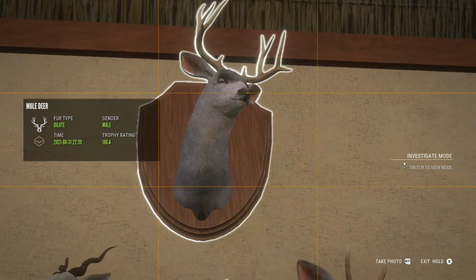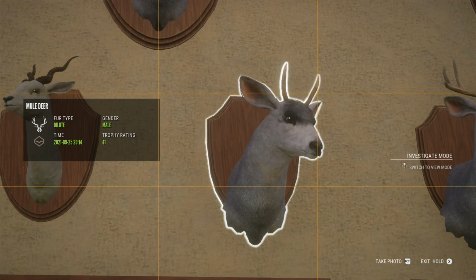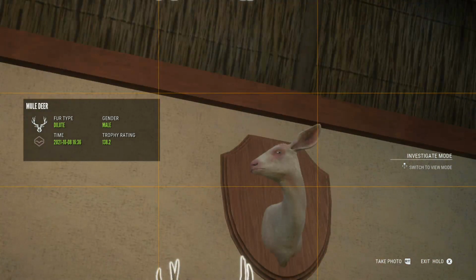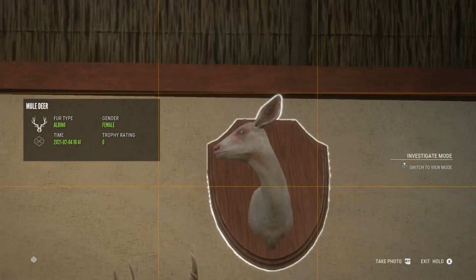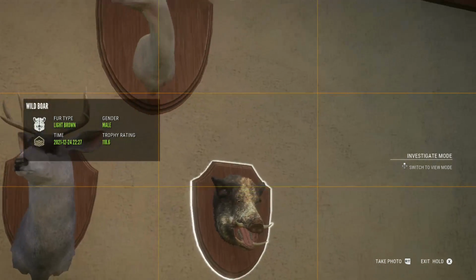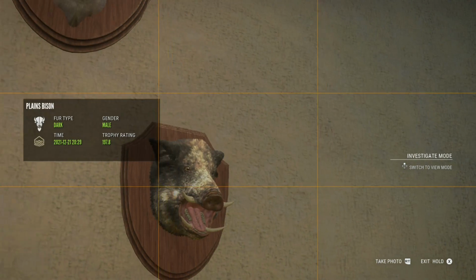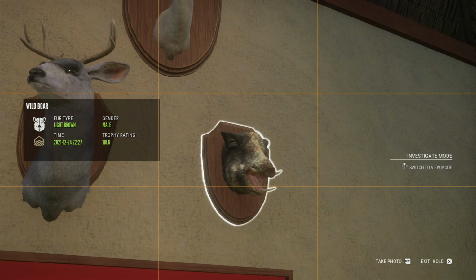and the smallest dilute mule deer buck that I have, and this one's kind of in between. And then that's an albino mule deer doe. You can see the red around her eyes. And this is another big ol' wild boar.